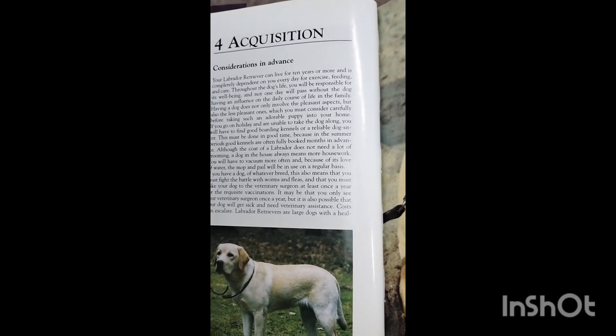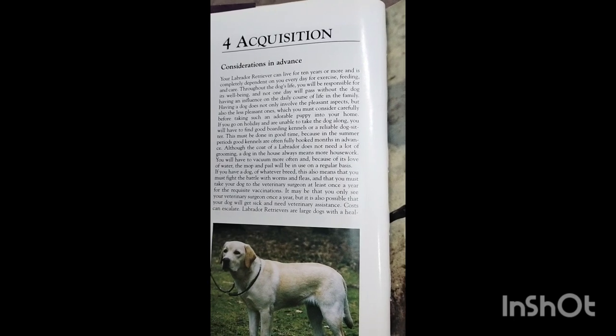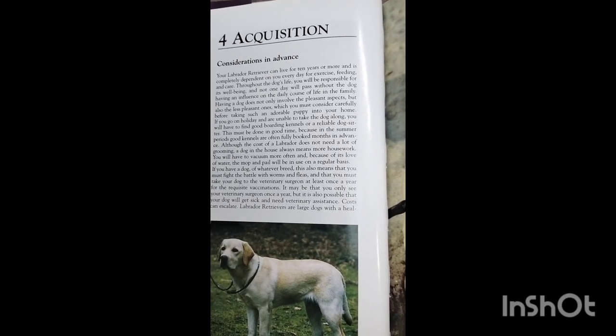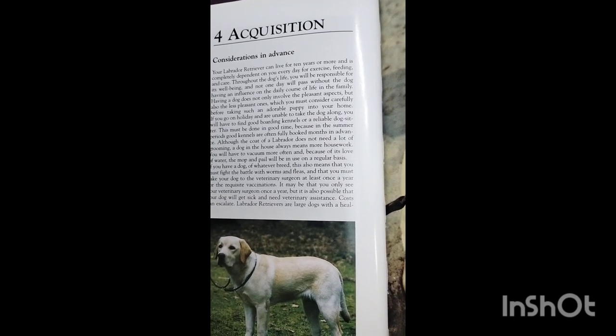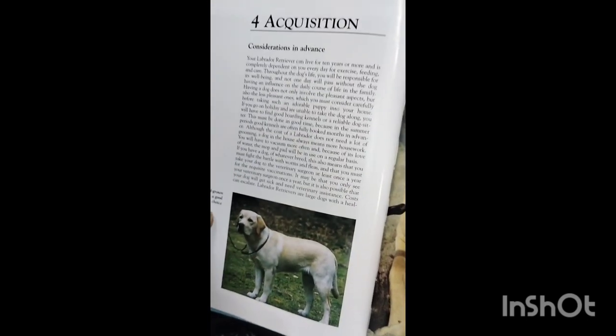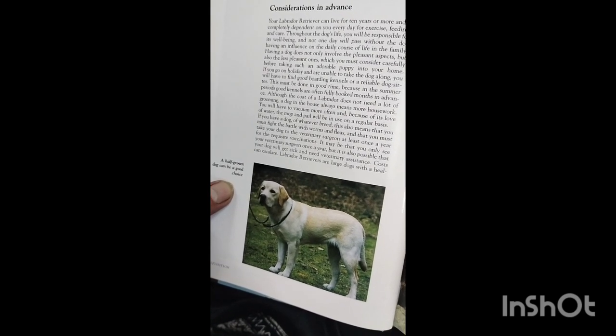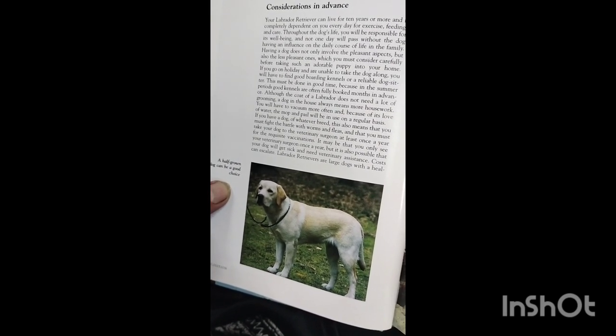If you have a dog of whatever breed, this also means that you must fight the battle with worms and fleas, and that you must take your dog to the veterinary surgeon at least once a year for the requisite vaccinations. It may be that you only see your veterinary surgeon once a year, but it is also possible that your dog will get sick and need veterinary assistance.